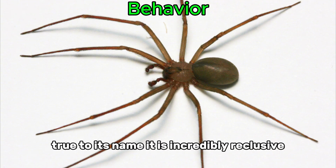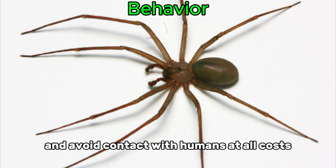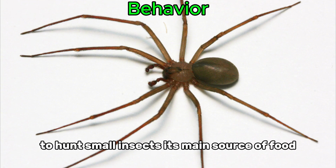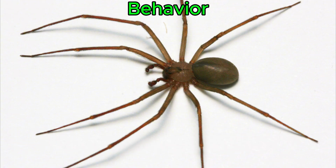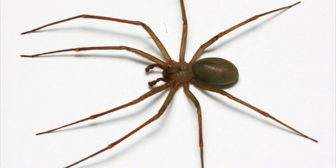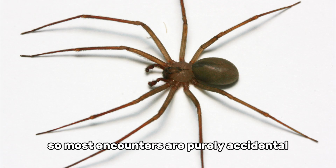True to its name, it is incredibly reclusive, preferring to stay hidden and avoid contact with humans at all costs. This spider is primarily nocturnal, emerging under the cover of darkness to hunt small insects, its main source of food. During the day, it remains tucked away in its shelter, almost invisible to anyone passing by. Unlike aggressive spiders, the brown recluse will not attack unprovoked. It bites only when trapped, threatened, or accidentally pressed against skin, so most encounters are purely accidental.